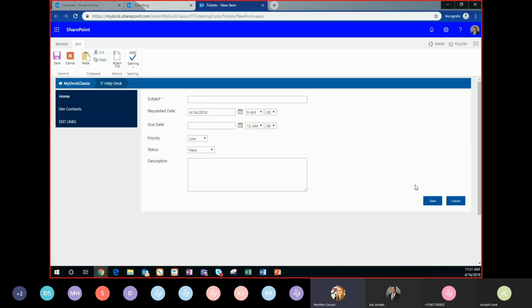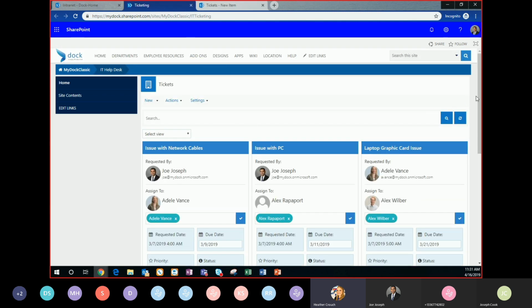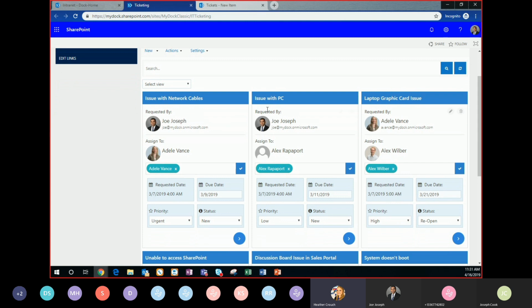So they'll fill it out, save it, and it'll go here to IT, which they'll be able to see in their dashboard in this card view. They'll be able to see what the ticket name was. So, issue with network cables requested by Joe. It was assigned to Adele. Here's the due date. Here's the priority status. You can change all that information. And then that way IT can come in and resolve the tickets. Request for more information, all of that information there.